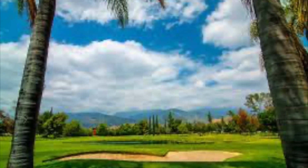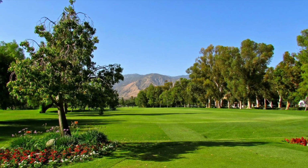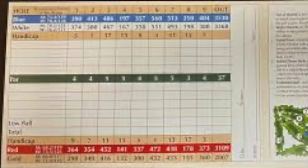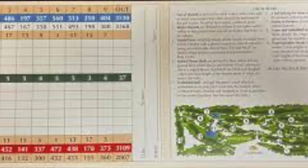It is a William Bell design, who is famous for Torrey Pines, but he has also designed a lot of the other courses in Southern California, including Woodland Hills Country Club, Red Hill Country Club, Chevy Chase Country Club, Rancho Park, Bel Air, Meadowlark, and even Brookside. So this will be a good one to play, and let's get into it.